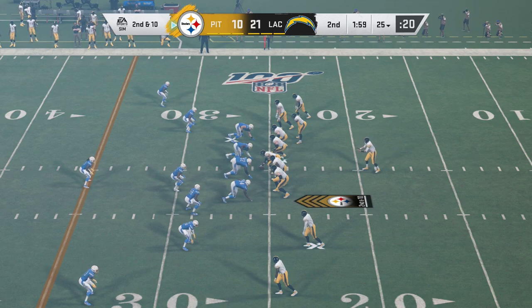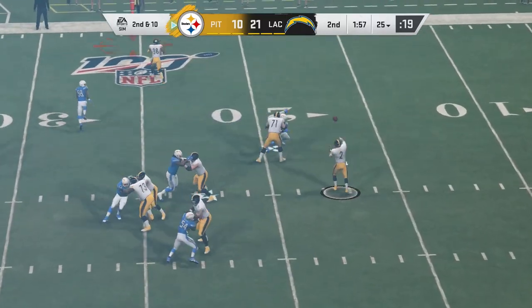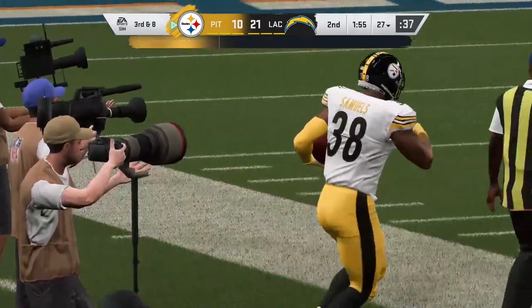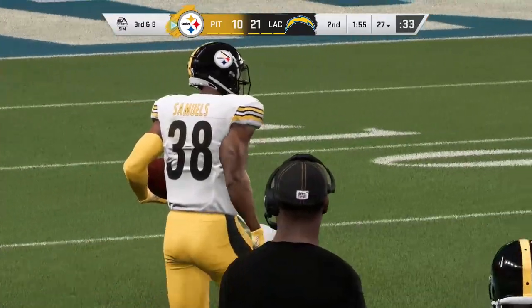Let's go, defense. Let's get out the field, defense. From the gun, here's Rudolph. That went into the hands of his tailback, Samuels. And we see another pitch and catch there to the running back. This position just continues to evolve.